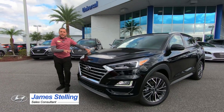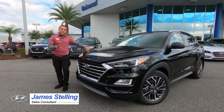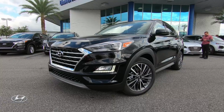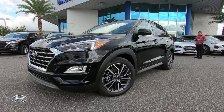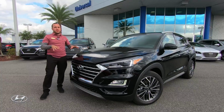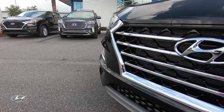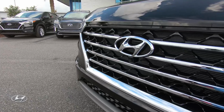This is a new body style refreshed for 2019. You can get this at the Ultimate package, which is one more trim level up. That would be the highest trim level. You have about 6 different trim levels for this Tucson year. Now, I have a video on the SE trim level, so you can compare and contrast both.